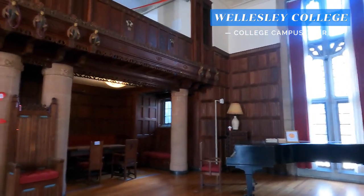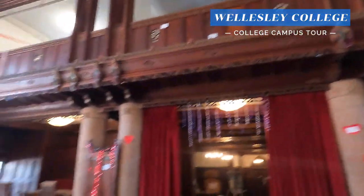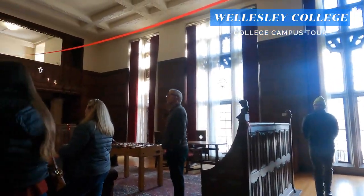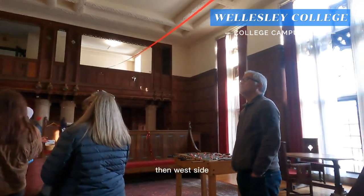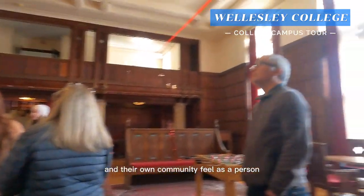And that will be considered east side, and right now we're on west side. And then the new dorms are out here by the science center, so a lot of people that are into STEM will live there. It tends to be a little more quiet on east side than west side. But they all have really their own personality and their own community feel.